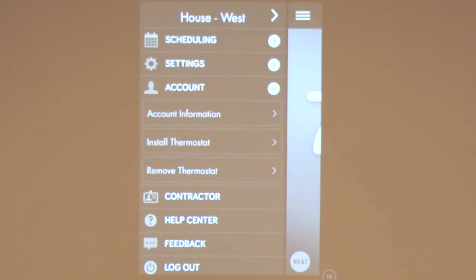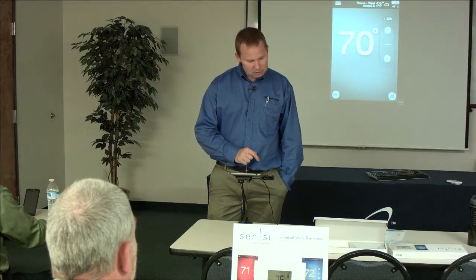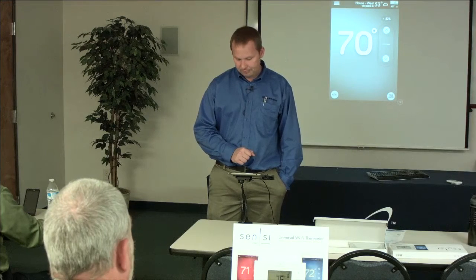So when we go back, we've covered everything on here. You can leave feedback. You can contact the help center off the app. It is better to just use that phone number because you're going to get somebody right away, and then you can log it out if you didn't want to use it anymore. And that's the entire installation process and a little bit of what it's about.